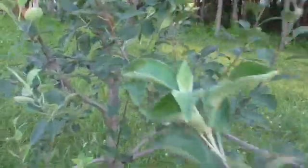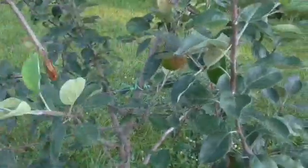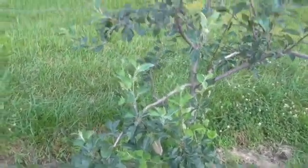This is a mystery tree. It was supposed to be a Harrison. I don't know if it is. I've remarked on it before. This is its last year. It had quite a bit of fruit on it, and I think most of them fell off. But I'm going to graft onto one of the stump sprouts coming up out of the ground next spring.